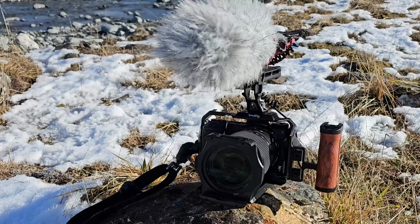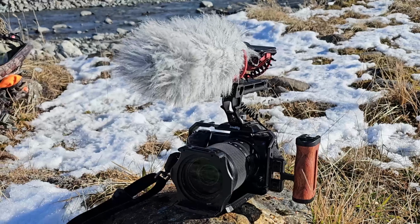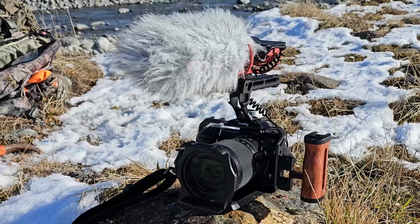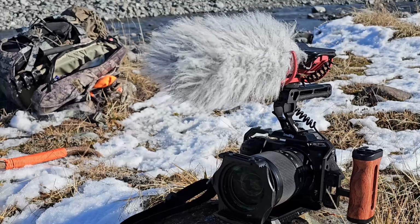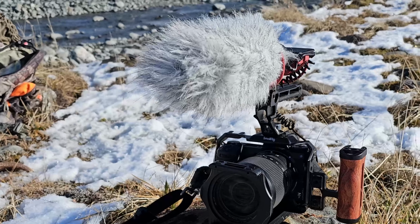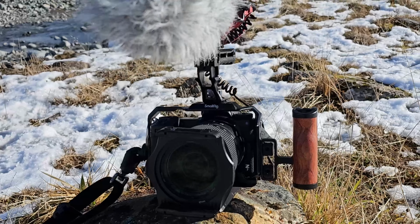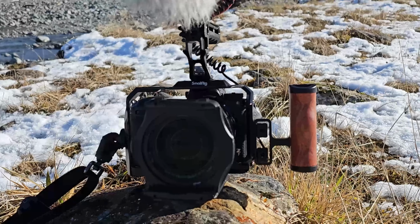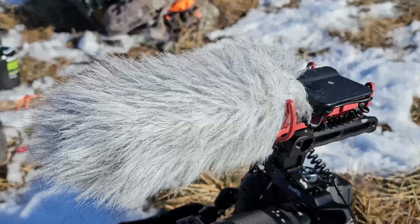So if folks are interested, this is what I'm doing filming on this trip. It's a Nikon Z7 on a small cage, a small rig handle, secondary manufacturer side handle. Been using a filter holder for natural density filters, and it's got a Rode video mic on the top.